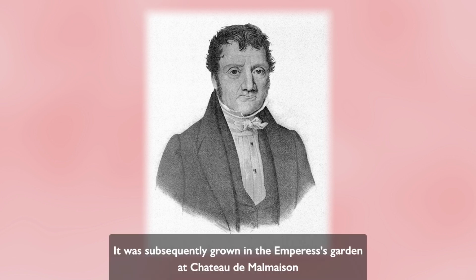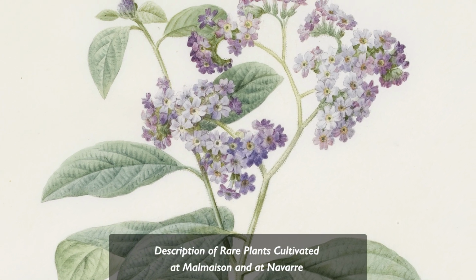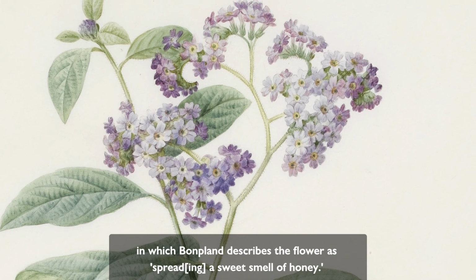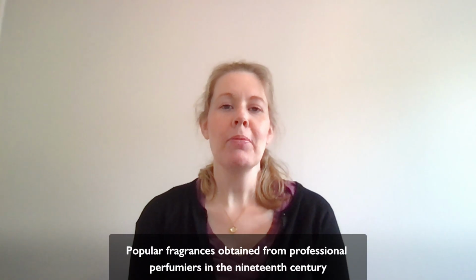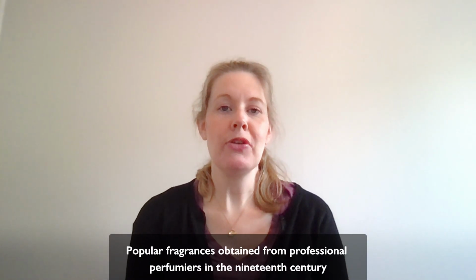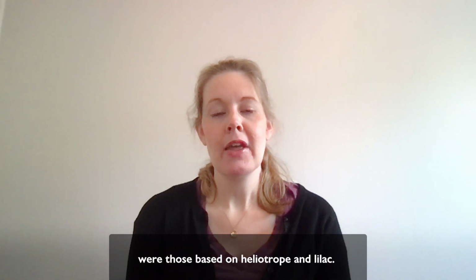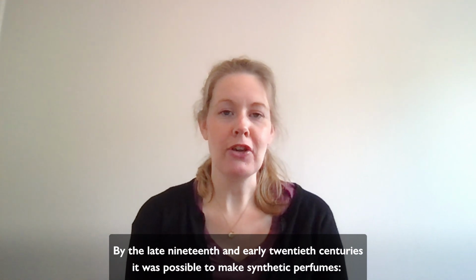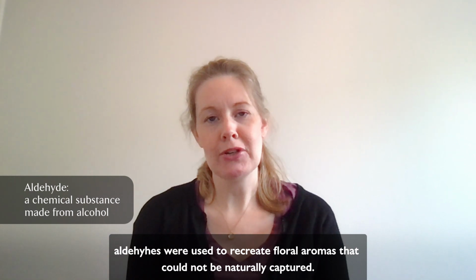It was subsequently grown in the Empress's garden at Château de Malmaison and painted by Redoute for Bonpland's publication entitled Description of Rare Plants Cultivated at Malmaison and at Navarre, in which Bonpland describes the flower as spreading a sweet smell of honey. Popular fragrances obtained from professional perfumiers in the 19th century were those based on heliotrope and lilac. By the late 19th and early 20th centuries, it was possible to make synthetic perfumes. Aldehydes were used to recreate floral aromas that could not be naturally captured.